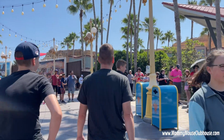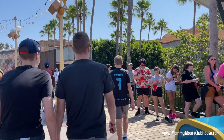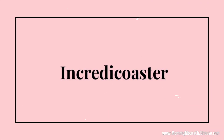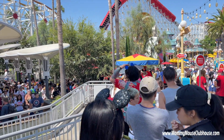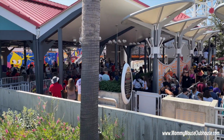We're gonna go back to the single rider line. The line is 45 minutes long, but we're in this single rider line, and we just go around this little curve right there and join single riders.